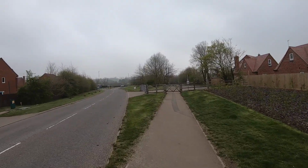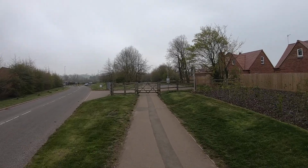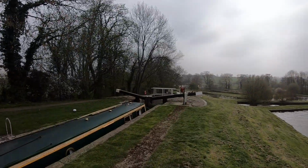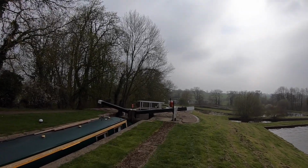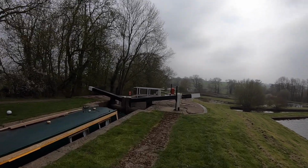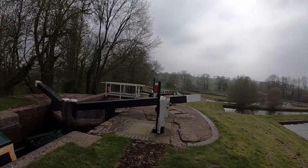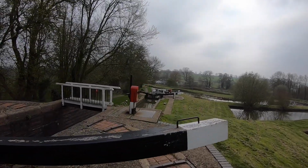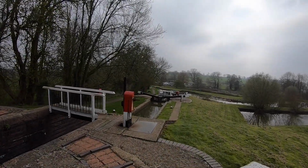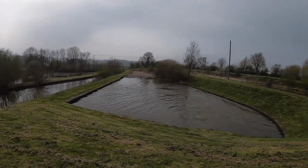Coming back up to the junction. We're walking back down the path to the canal. I'm going to be out of breath doing this one now. I've just run to get the GoPro. We're in the middle of the Watford locks, the staircase of 5. We're on number 3, 2, can't remember now. These are the side pounds.